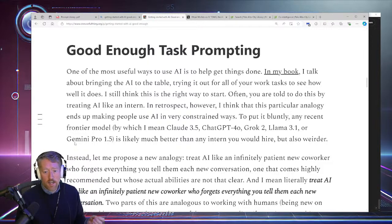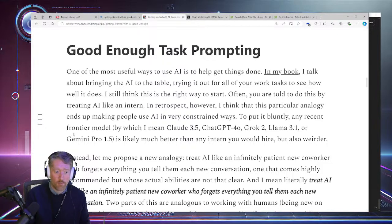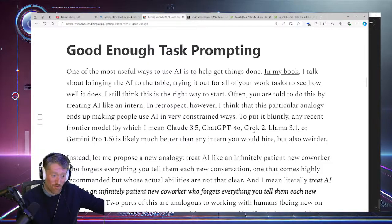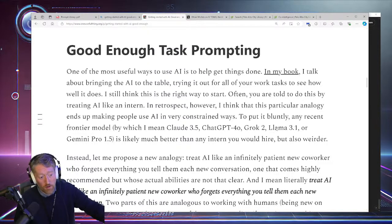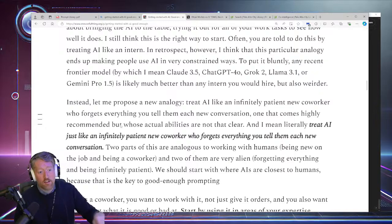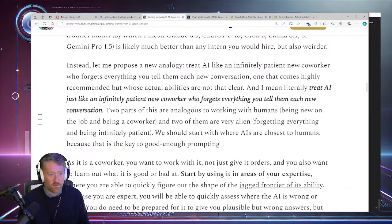To put it bluntly, any recent frontier model, by which I mean Claude 3.5, ChatGPT 4o, Grok 2, Llama 3.1, or Gemini Pro 1.5, and let me just break this down by company for you quickly. So Claude, that's Anthropic. ChatGPT 4, that's OpenAI. Grok 2, that's the one that is on X or Twitter or whatever you want to call it. Llama 3.1, that's the one that Meta made. And then Gemini Pro, that's the Google one. Okay. It's likely better than any intern you would hire, but also weirder. And there's that word again that he keeps using.